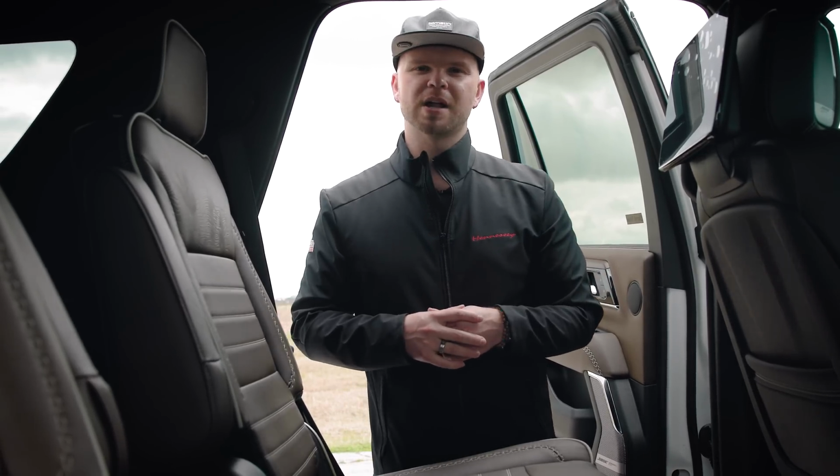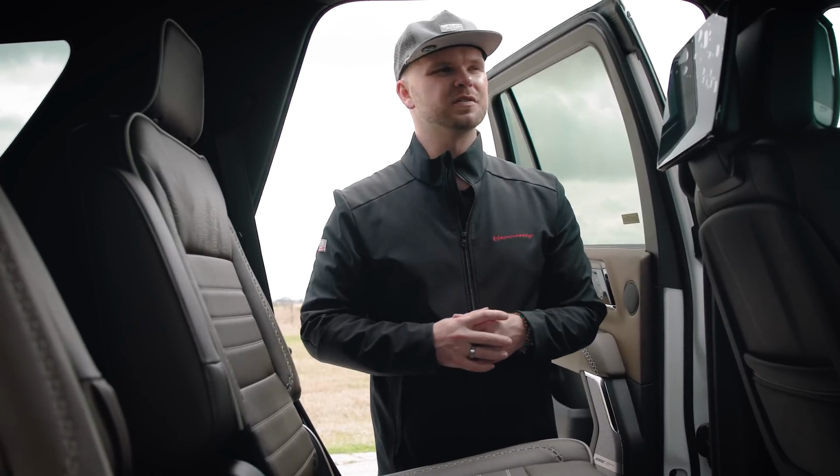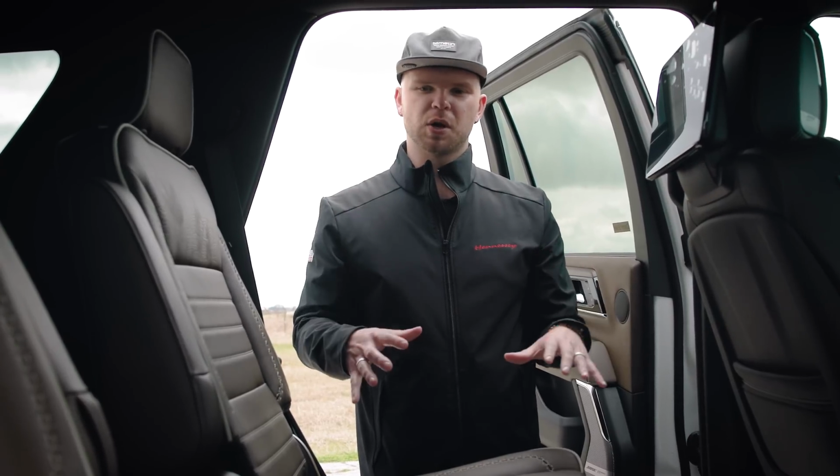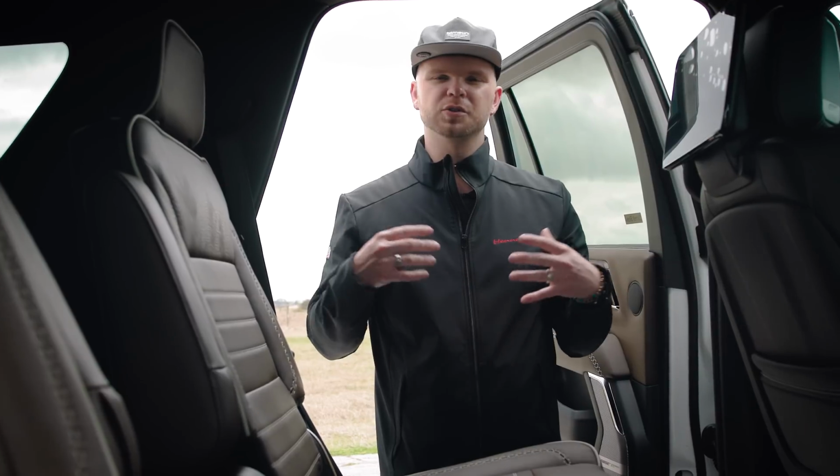Last thing, pretty standard on these vehicles now, is you do have a massive panoramic sunroof with a sunscreen. So even with this dark interior and the size of this vehicle, it feels very open, and there's a ton of space, again, for driver and passenger both.